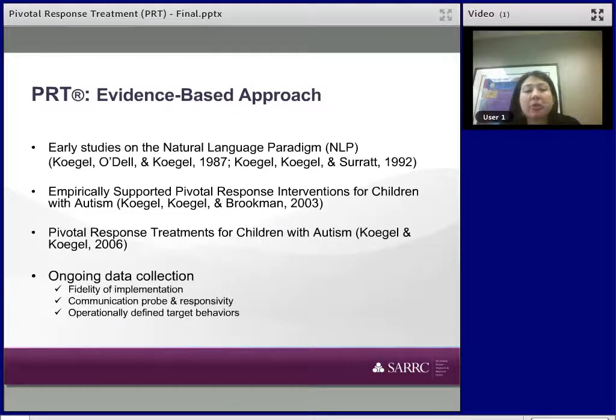1987 was the first article that talked about the natural language paradigm, which was actually the first name for pivotal response treatment, natural language paradigm. And if you see, it was published the same year as the famous Lovaas article about the 40 hours a week and after 2 years of treatment. So really, PRT has been around for quite a bit.